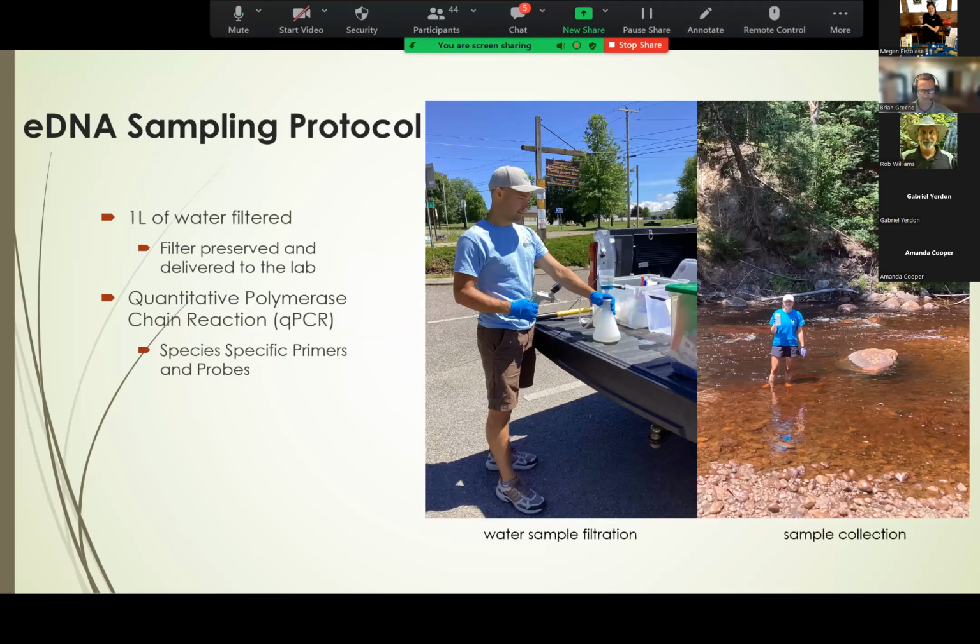After this, I'll show a couple of videos that outline our sampling procedure. But a quick overview: we take 1 liter of water from each sampling site. The eDNA is filtered out, preserved and delivered to the lab, and qPCR, quantitative polymerase chain reaction, is used to analyze the samples. So I'll go ahead to those videos and hopefully they play smoothly.